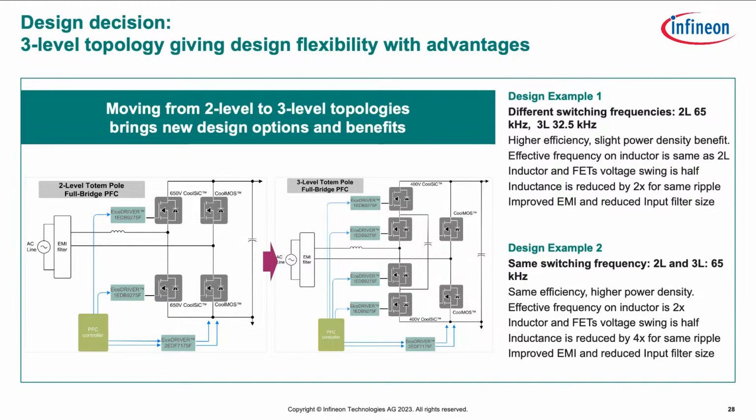Exactly. So it comes down to the topology benefit in a 3-level flying cap topology. If you look at the device level switching frequency, it could be 32.5 kilohertz or 65 kilohertz in the 3-level topology that you see on the right here. Depending on whatever you choose, the frequency seen by the inductor is double. And when you couple this with the fact that the voltage swing seen by the choke is also half, this results in a potential reduction in the size of the inductor by a factor of 1/4, so 25% of the size. Off the top of my head, I've seen PFCs where 500 microhenry chokes have been used in a 2-level solution, that you see on the left. And that could easily be reduced by a factor of 4.